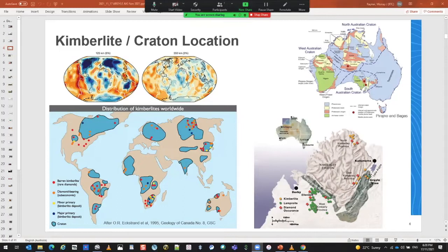Argyle erupted at 1.2 billion years. Ellendale's erupting around 20 million years. So it doesn't mean it has to be the same. It just means when things open and close, then most likely things are coming up. In this case, a lamproite deposit, lamproite material.